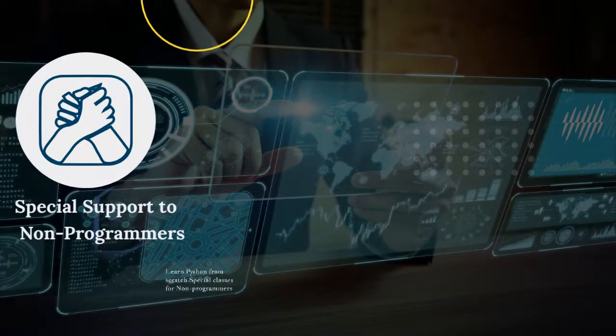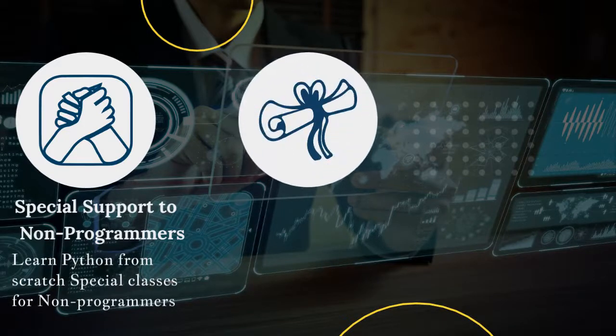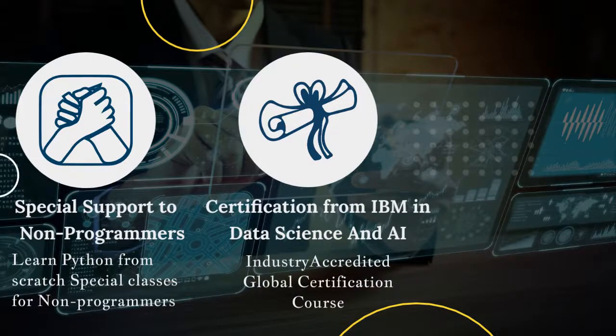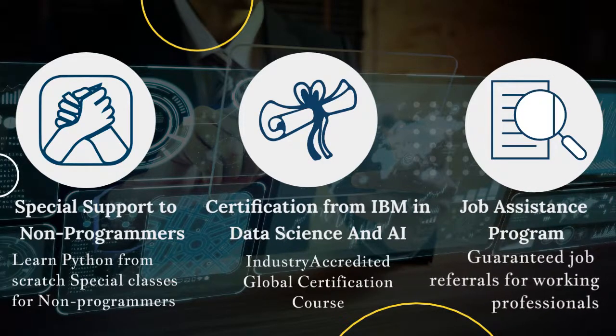And not just this, the course also offers special support to non-programmers since it covers all the concepts from basics to advanced and no prerequisites are a must. To add on to the value of your learning, at the end of the course you will be certified by IBM certifications and get guaranteed job referrals.